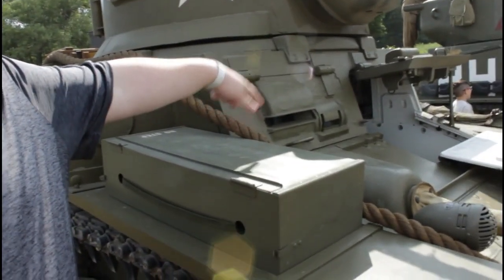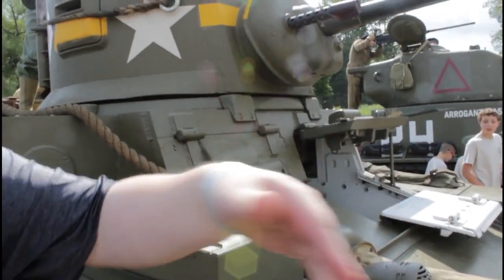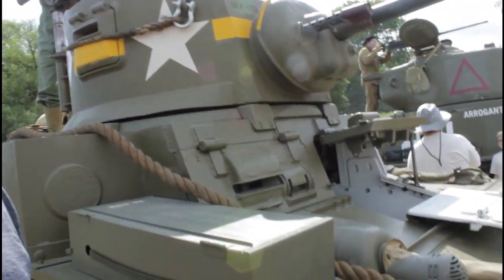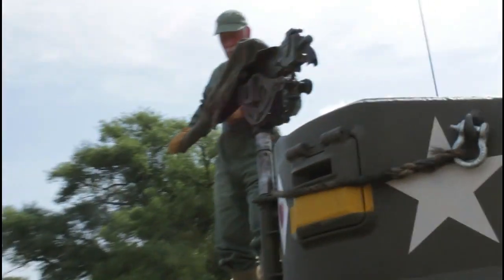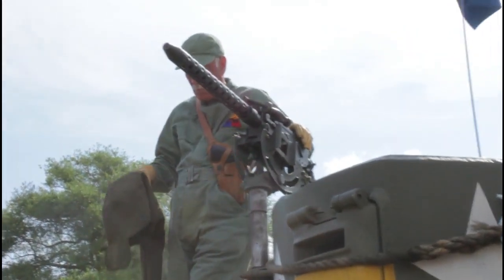The assistant driver has the hull-mounted machine gun, so you always have someone in front able to put a machine gun on target quickly, as opposed to having to turn the whole turret to get the coax online. And that baby up there. Normally you don't have a guy just sitting outside the vehicle to shoot somebody. I would hope not, at least.